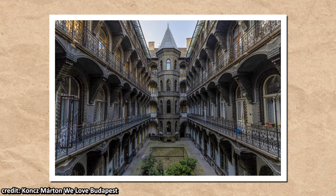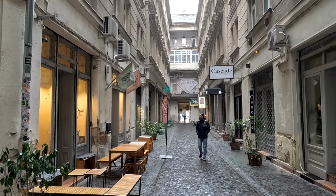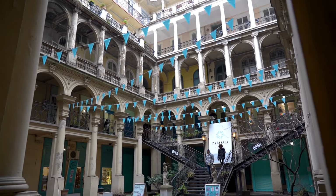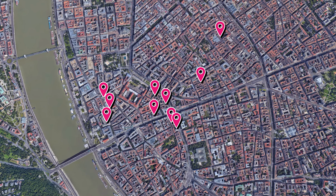Most of these are residential buildings, and hence they are closed off from the public. However, there are a few places in Budapest where people can get a glimpse behind the doors, and in this video, we'll show you where you can do so too.